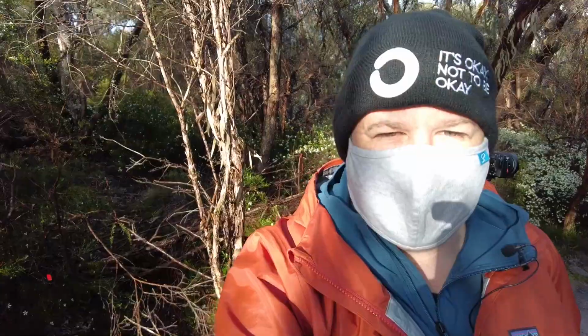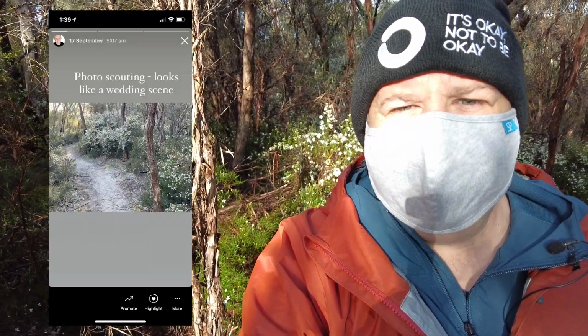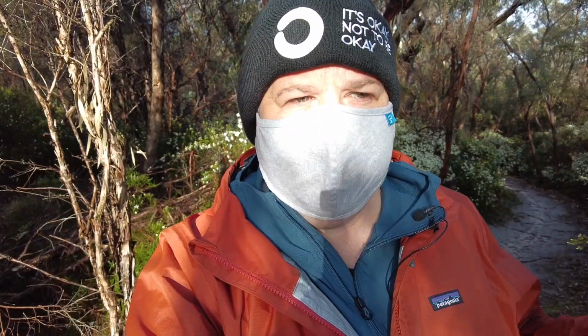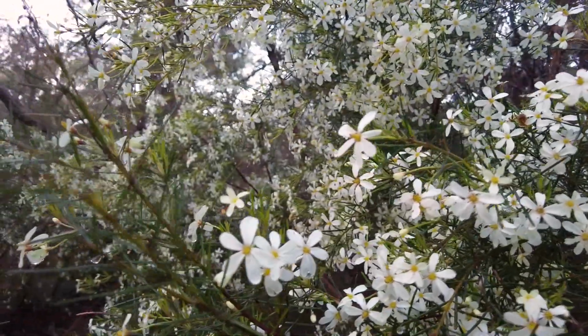The joys of landscape photography, so much for the rain, so I've got full sun on me and on the scene behind me, but I framed up a shot that I took on my iPhone last week, which I shared on Instagram, just here with these, what I think is called wedding bush. I'll check that when I get home, framing the edge of the trail here.